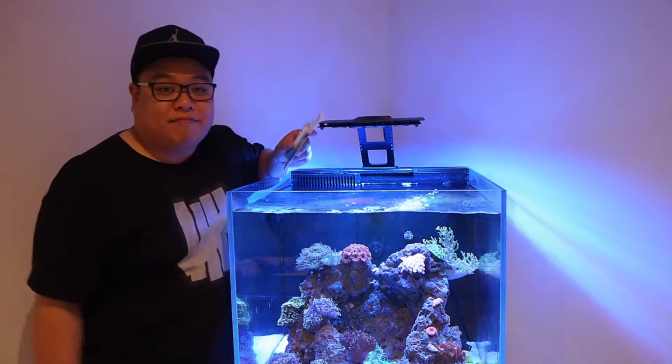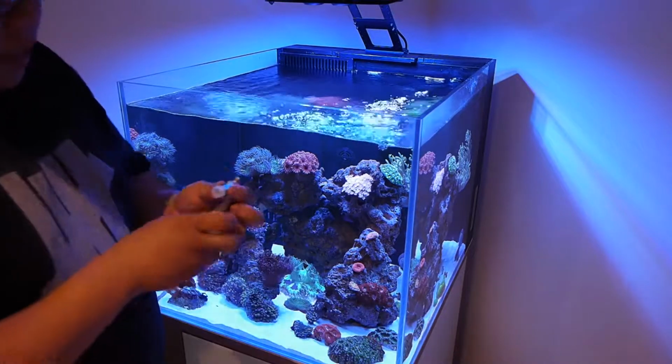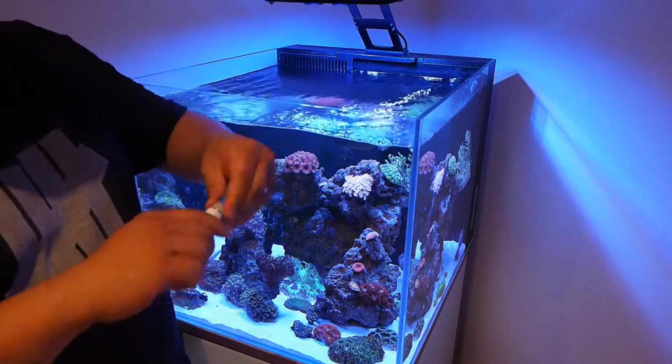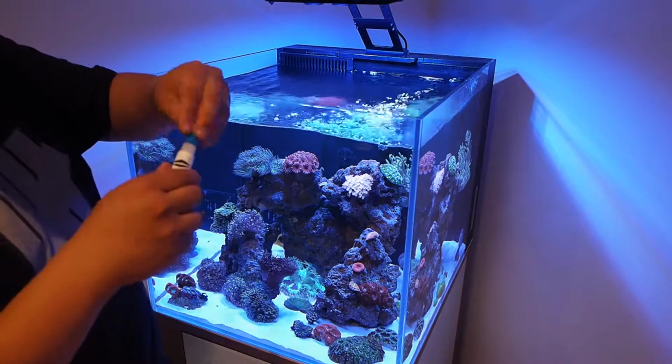into this tank. I'll just open the packet and get the glue out. So you just got to pop the tip there by screwing this in. And then we're good to go. We've got a bit of glue coming out already.